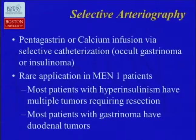Occasionally, we have tumors that we can't find in the head of the pancreas, or we have patients who have apparent hypoglycemia with hyperinsulinism, and there's a question of whether the patient has a diffuse form of insulin secretion from the pancreas or if they have a focal form with the insulinoma. And so we can use this selective arteriography with stimulation of the pancreas by calcium infusion or pentagastrin infusion for gastrinoma. But the calcium infusion will stimulate the pancreas cells to produce insulin, and then we can measure the insulin level in the hepatic vein over time, and I'll show you what this looks like, to help regionalize where the tumor might be.